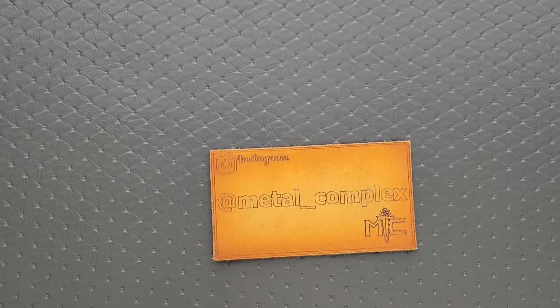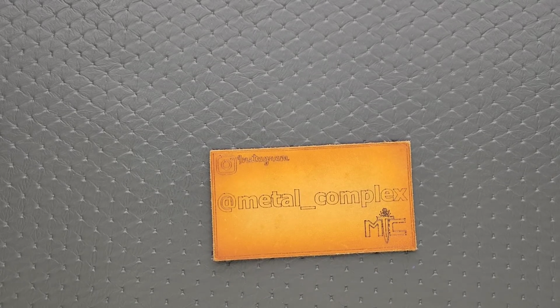Metal Complex here, and today I'm going to be sharing with you guys my most recent top 5 most carried knives here over the last couple of months. A few things have changed up, a few things haven't, but I'm happy to share this stuff with you.